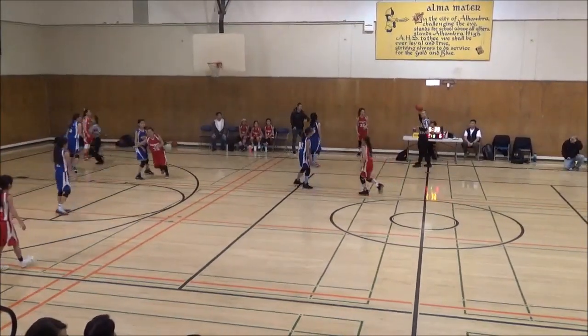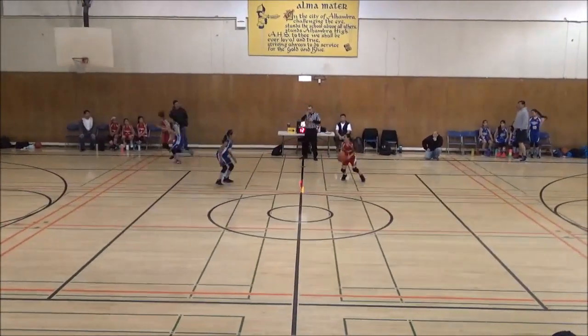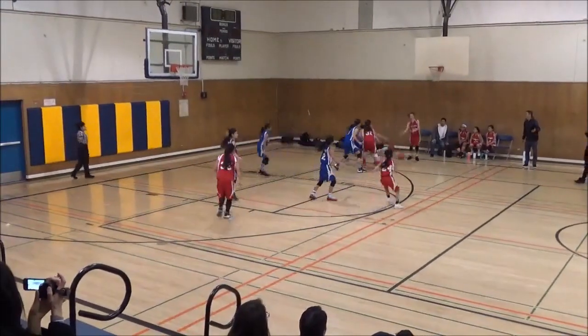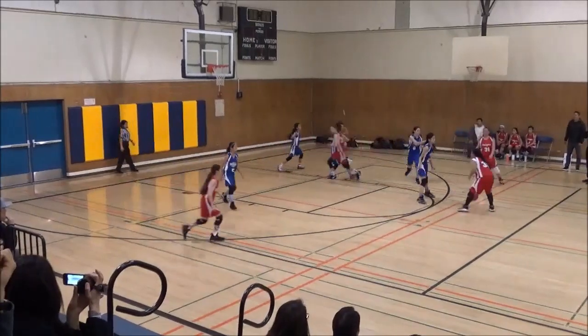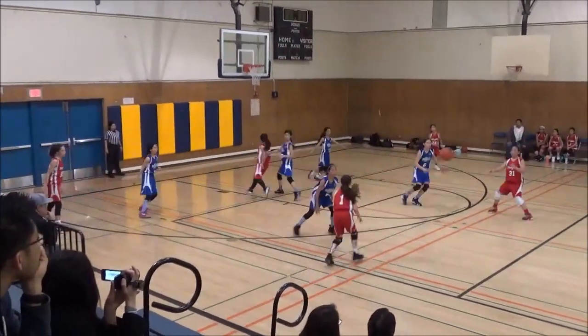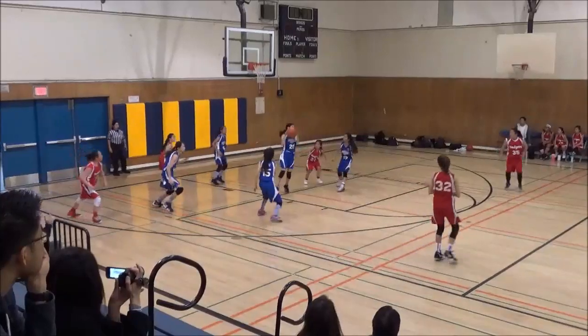All right, Lena getting set to bring it in. Into Kelly. Kelly over to G. G looking at it. Drive. Back out to Lena. Lena swings it over to Kendall. Kendall over to Kelly. To G. Bounce pass to Lena. Oh, good cut. Oh, a little long. A little too high.